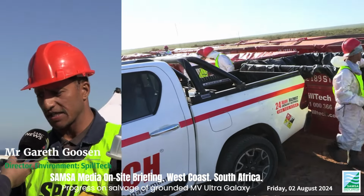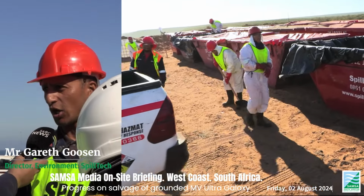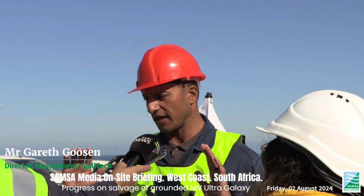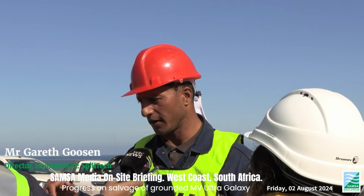Look, it does vary and it's quite patchy. We estimated roughly about a kilometer to 1.5 kilometers in extent. It's very difficult to quantify in square meterage because it's quite patchy and sporadic.